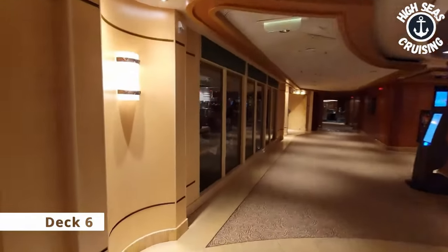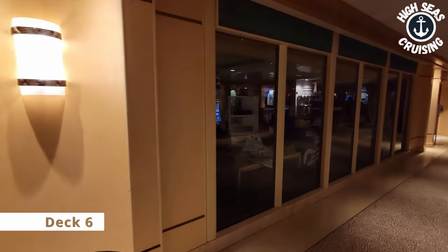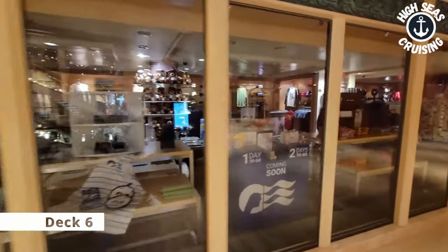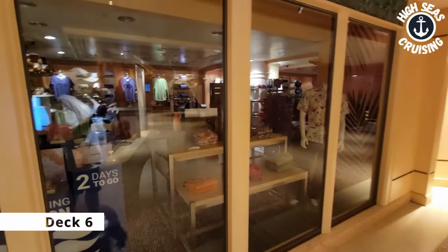And then right next to that one is going to be your regular shop, where you get your logo items, your Princess logo items. You want shirts, hats, those sorts of things, you would get those there.